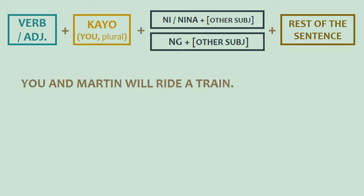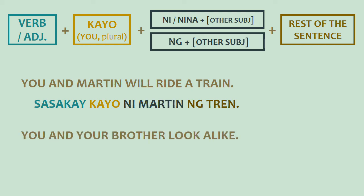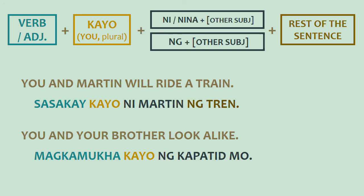You and Martin will ride a train. Sasakay kayo ni Martin ng tren. You and your brother look alike. Magkamukha kayo ng kapatid mo.